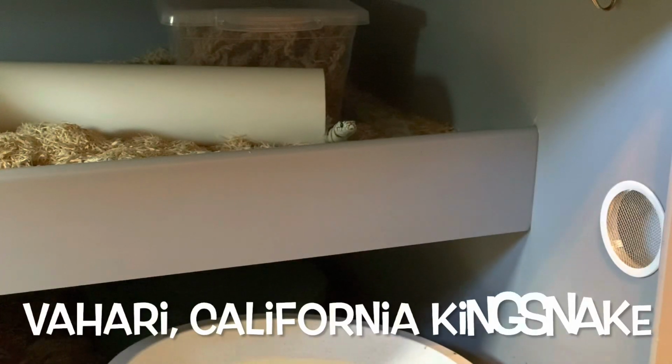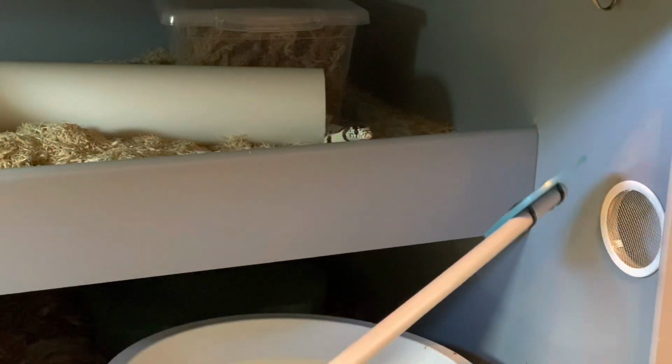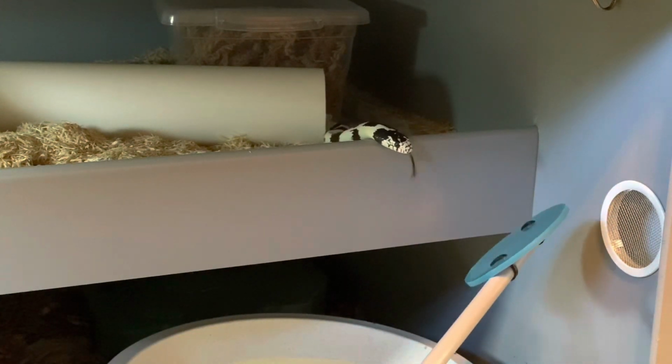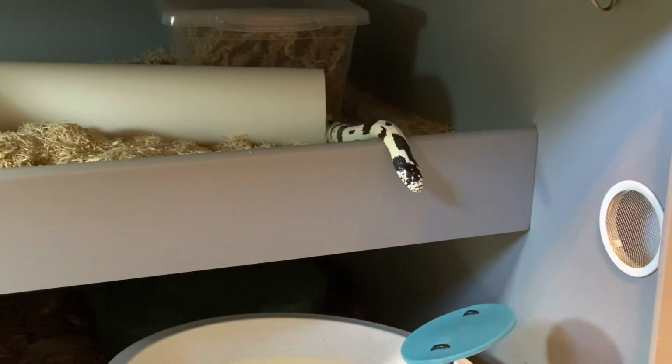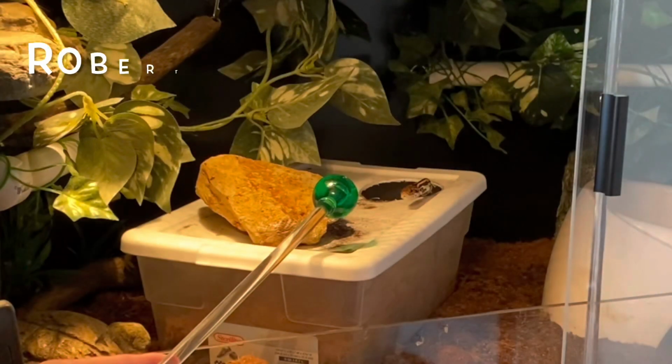This is my other California king snake. This is Bahari, and she's the shy one. So Grogu's very outgoing and confident, and Bahari is quite shy. And usually I just end up targeting her out of hiding somewhere. And sometimes I target her towards her enclosure threshold.